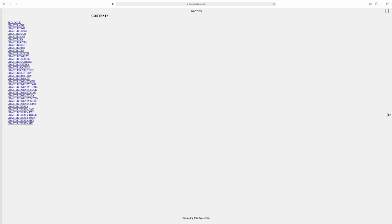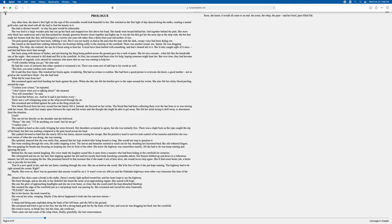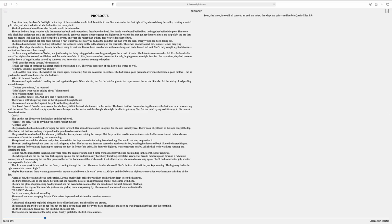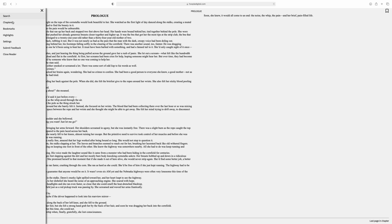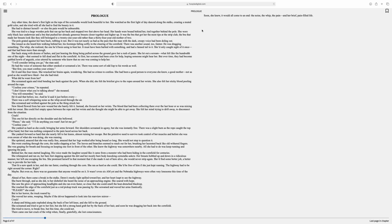Also, I have the Hoopla app on my phone, so this syncs with my app. So if I were to pick up my phone right now, I could go straight to this book. I can bookmark, click off that. I can go to the contents. This lets me search through chapters. I can jump ahead. This tells me where I am.